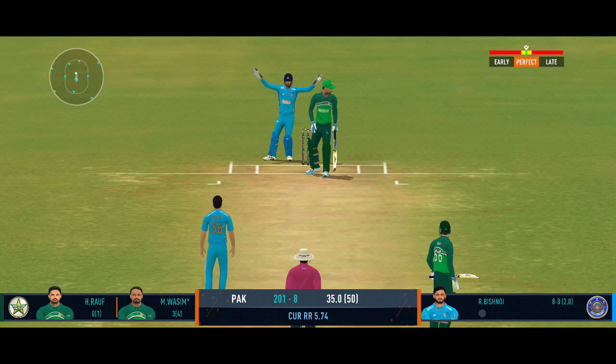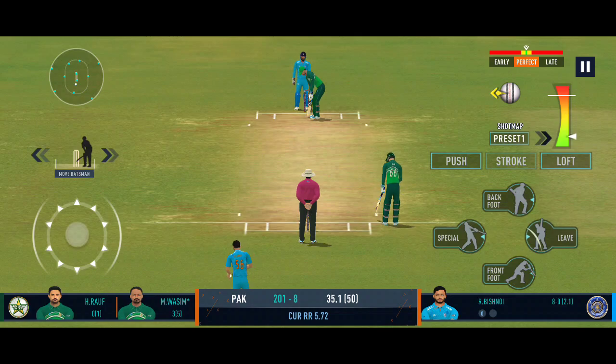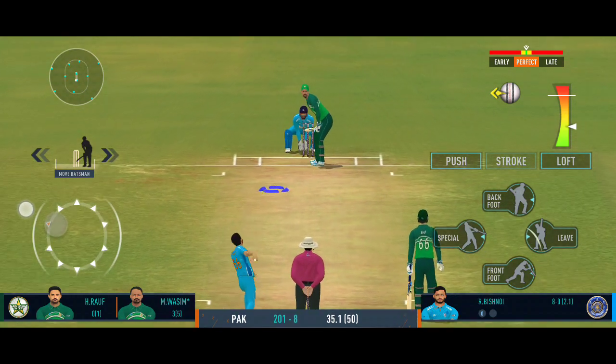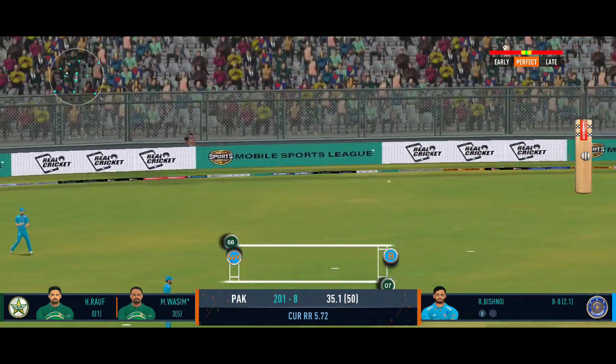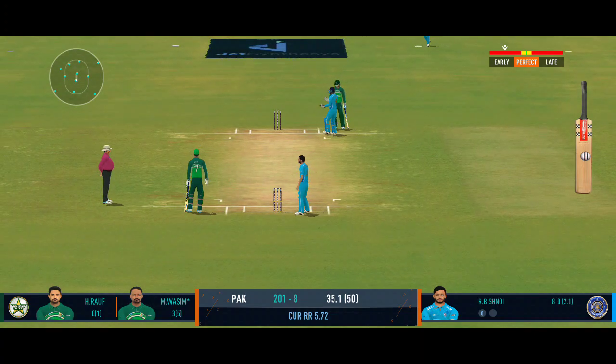Beats the edge and the batsman's played all around that one. That was a moral victory for the bowler. Good shot for a single. That was a poor throw. Needs to be a lot more accurate.